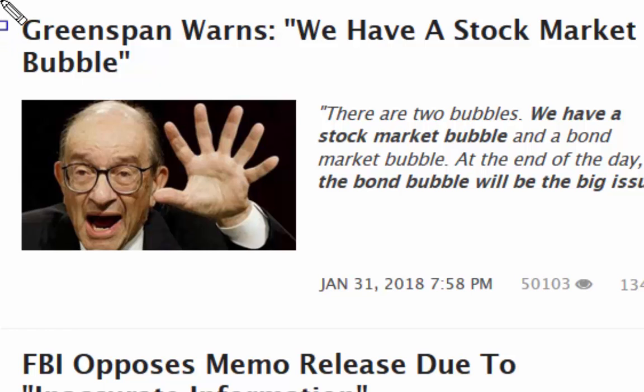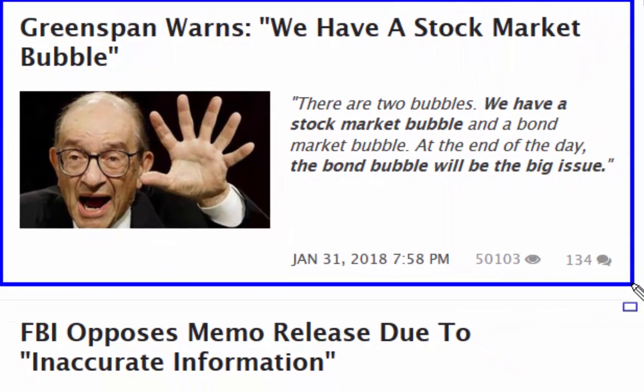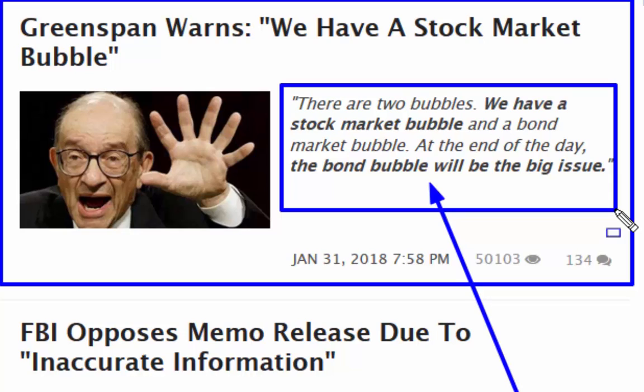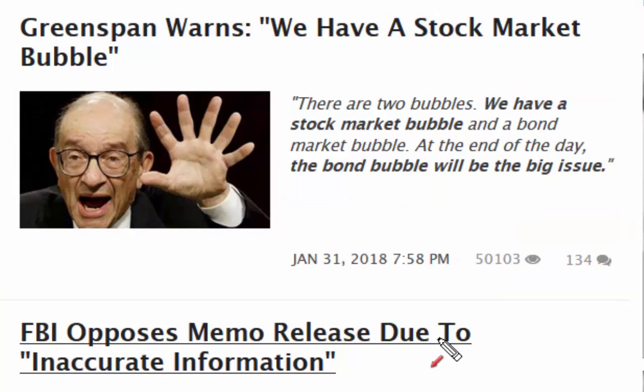We're in this mess because of this chap. He's 20 odd years at the Fed, printing money, quantitative easing. Well, he didn't start the quantitative easing, that came under Bernanke, but he's the man who started the Keynesian policy of printing money and seeing the debt explode. But he's the granddaddy of all bubble makers, and he has said we have a stock market bubble. There are two bubbles. We have a stock market bubble and a bond market bubble, and at the end of the day the bond bubble will be the big issue. So the bond bubble is definitely the one to watch, as we've seen with the yields rising.